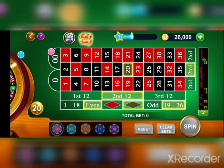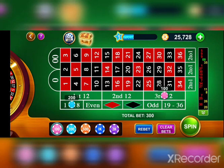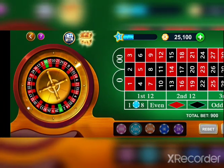Now you could keep playing and trying, but you need to win 3 times to make back if I were just to bet this. I'd have to win 3 more times. I was at 26,300. Now if we go up to 600 and this one to 300, 600, 300, see if we can hit the 118.